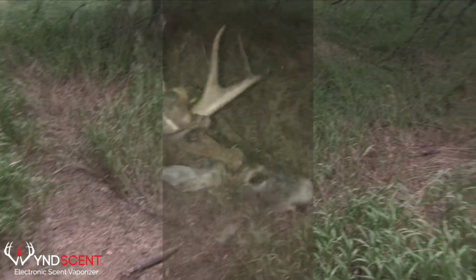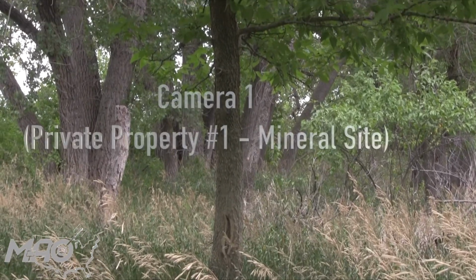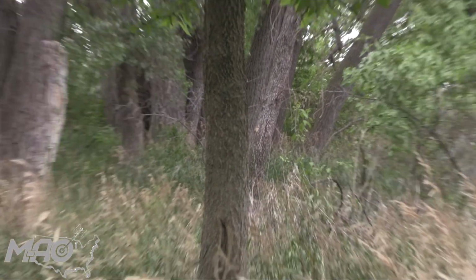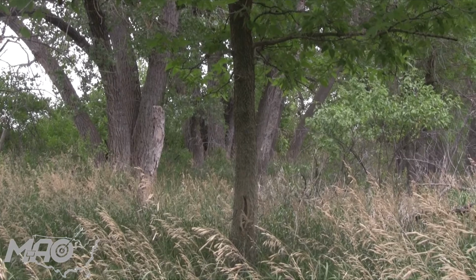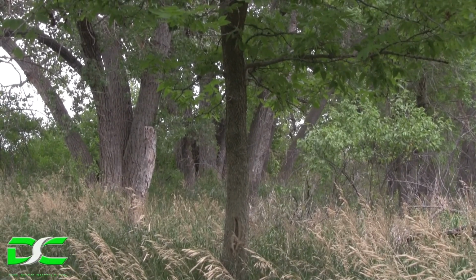I'm looking to get a trail camera hung up in one of these trees here and see what happens. I found the tree here that I'm going to use. I put my trail camera right here last year. I'm going to try to get up a little higher just for the fact that I know there's a few guys that are wanting to get in on this piece of property here.